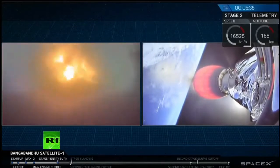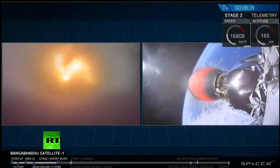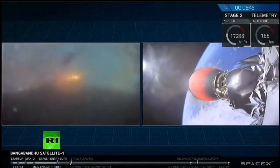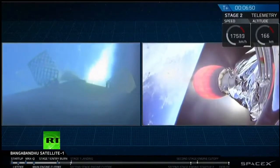At this point, the Falcon 9 first stage is actually only about 10% of the mass that it was on the pad, so it's actually pretty empty of fuel and liquid oxygen right now. So this entry burn is only going to last a few more seconds before cutting off. And there it is, stage 1 entry burn shutdown.